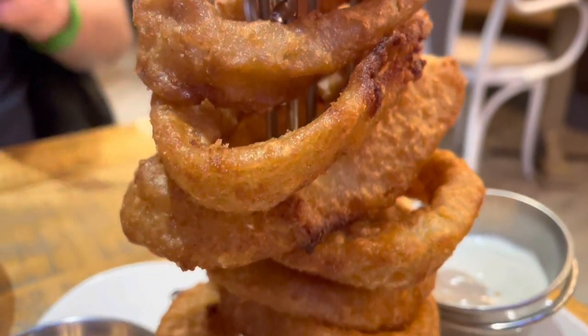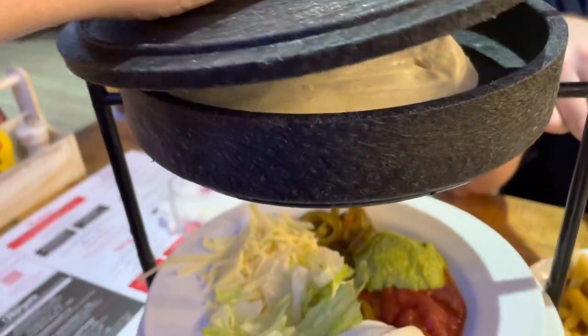Much like Las Iguanas, we were pleasantly surprised by the quality of the food here, and I have to say the chicken fajitas were absolutely spot on.